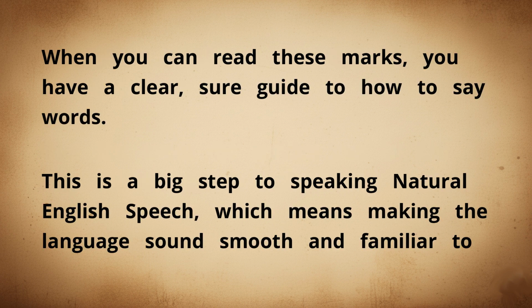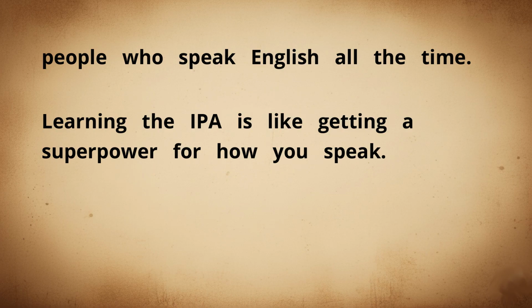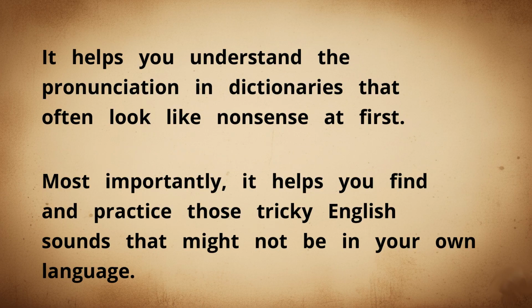When you can read these marks, you have a clear, sure guide to how to say words. This is a big step to speaking natural English speech, which means making the language sound smooth and familiar to people who speak English all the time. Learning the IPA is like getting a superpower for how you speak. It helps you understand the pronunciation in dictionaries that often look like nonsense at first. Most importantly, it helps you find and practice those tricky English sounds that might not be in your own language.